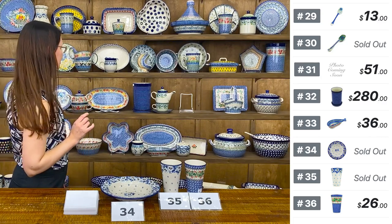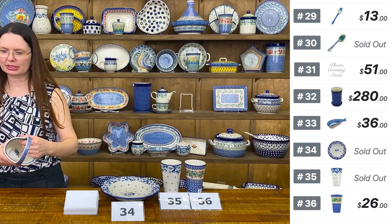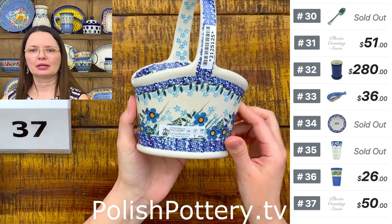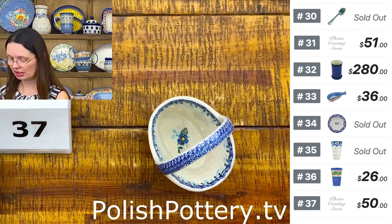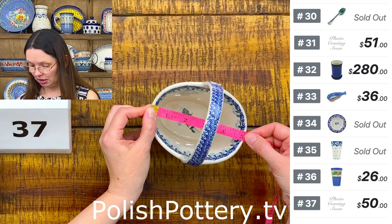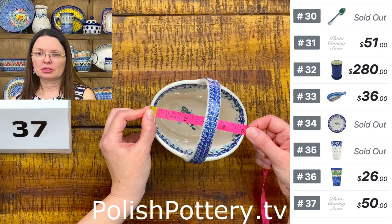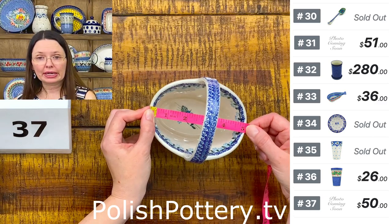Next piece, we are going to show a little oval basket from Ceramica Artystyczna with Blue Joy. I do not have a picture for it yet because it is freshly unpacked, and they are so good to keep maybe some candy inside. This is the smallest one from Ceramica Artystyczna, and if you celebrate Easter and you go with the foods to bless the foods, probably it's too small, but yeah, you can keep it for different reasons.